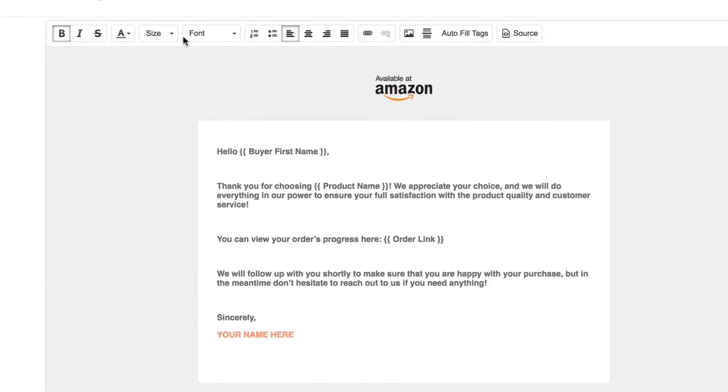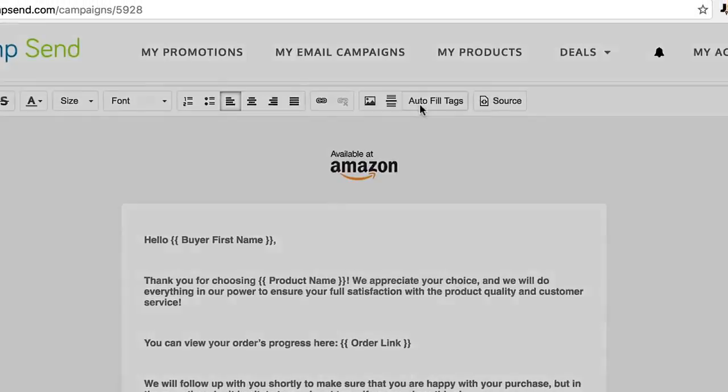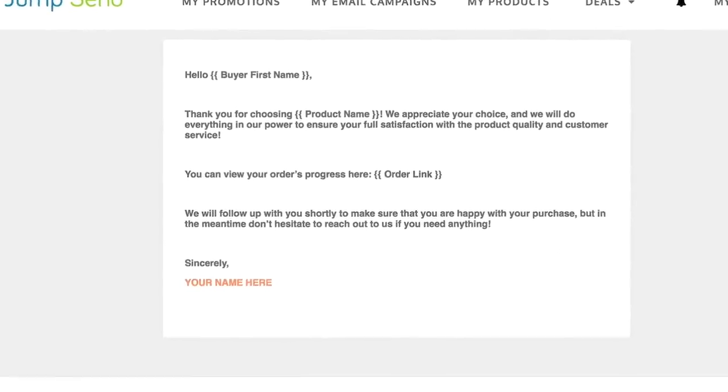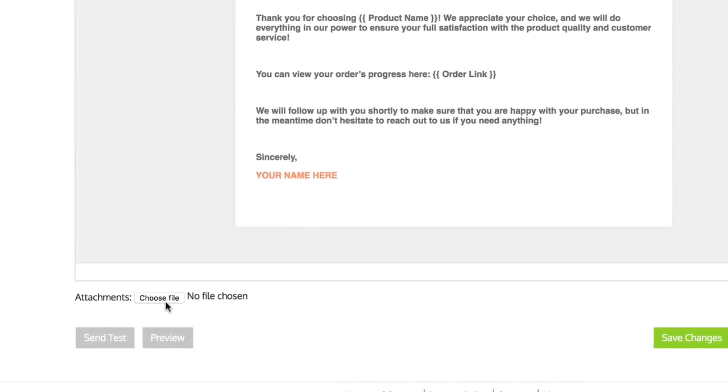So up here you've got your basic formatting settings: bold, italic, size, font, justification. If you want to add any additional autofill tags or if you're editing a blank email, this is where you do it. So these are all the options you have for autofill tags. If you want to add an attachment to the email, such as a PDF or perhaps an ebook, you can do that right down here. And that will send out every time this particular email sends out.